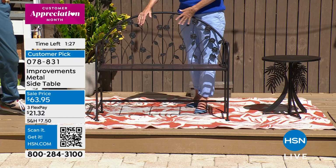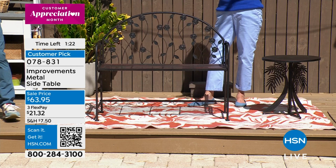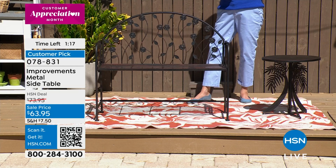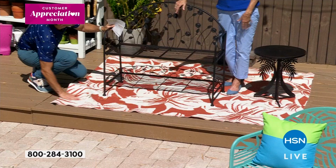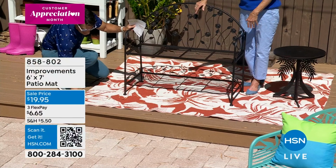I always say define your space. When you go out in the back, find the space and use items to define your space. Nothing defines a space, I think, better than the right mat. Absolutely. But what you can't see is this woven polypropylene, and how easy it is to clean. But there's also something else Deb's going to tell you about taking it with you.